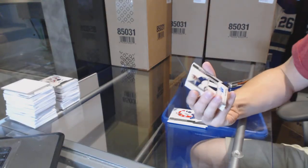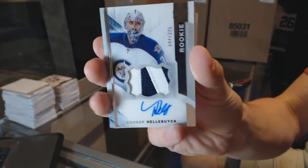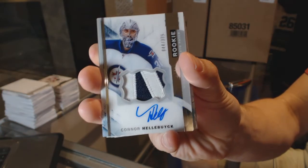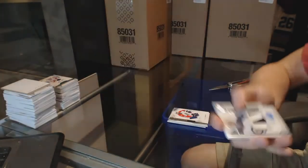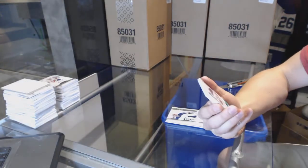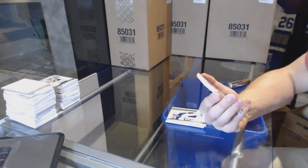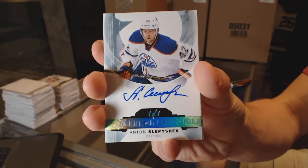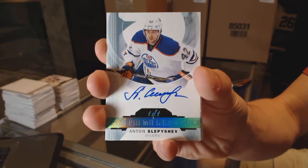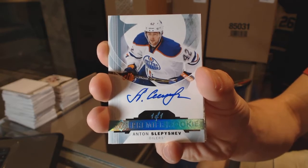We've got a two-color rookie patch auto numbered 375 for the Winnipeg Jets, Connor Hellebuyck. Connor Hellebuyck out of 375 for the Jets. Oh, neat. We've got a rookie auto blue spectrum 1/1 for the Edmonton Oilers, Anton Slepyshev. Rookie auto blue spectrum 1/1, Anton Slepyshev.